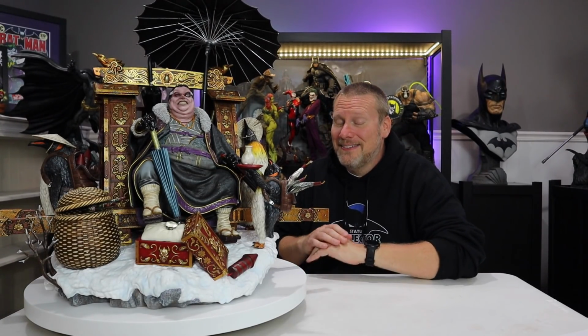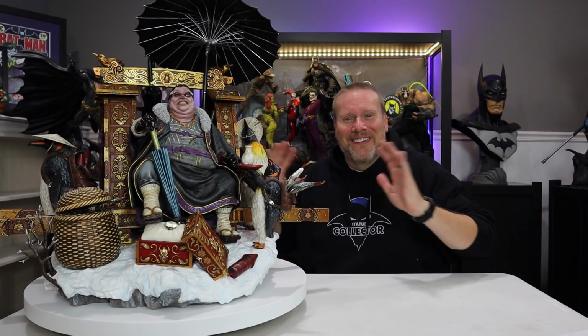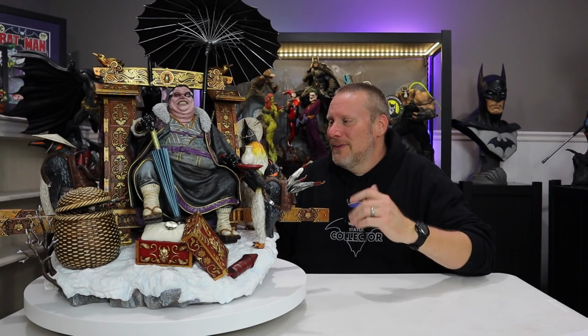I've wanted a penguin for a very long time. Will this one end up in my collection? That is a great question. If I had the room, and I might make the room, this would be a day one. I love it. I just think it's awesome, and I can't quit staring at it, and I can't quit talking about it clearly. So I'm going to be quiet now, and I'm just going to leave you to it.